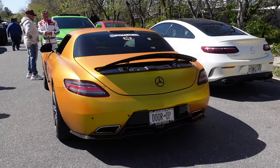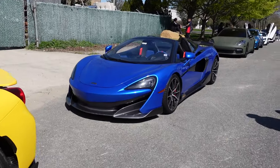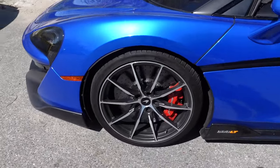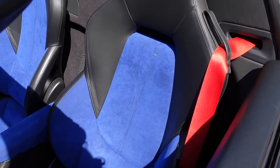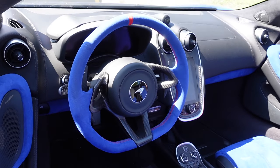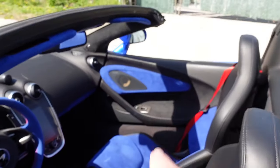We've got the SLS, the 488 Pista, and the 600 LT Spider in Vega blue. Diamond coat wheels, red calipers, and a custom interior. So it didn't come like this. The owner actually had this done after the fact. What do you guys think of this? Even the steering wheel is blue, and so is the lower dash, and on the doors there.